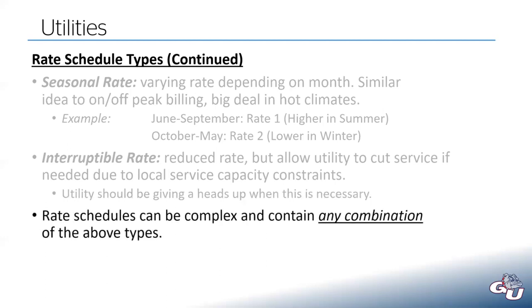The rate schedules can be very complex. If we look back at those electric and gas bill examples from before, there were about 10 or 12 line items that all added up to that final thing at the bottom. They can be really complex, and you can have a combination of all of these rate schedule types. So you could have a seasonal rate that also has block rates built in, or a seasonal rate that also has the on-off peak in there.